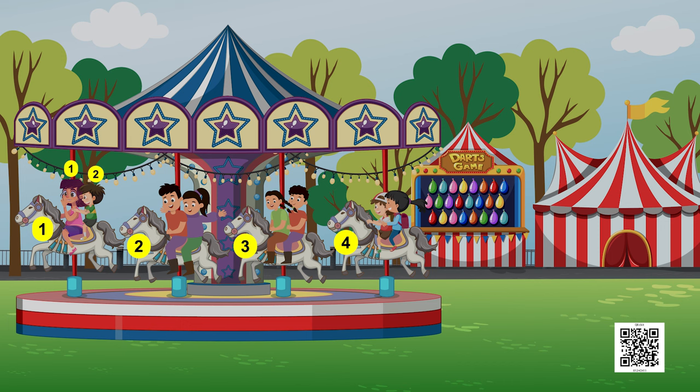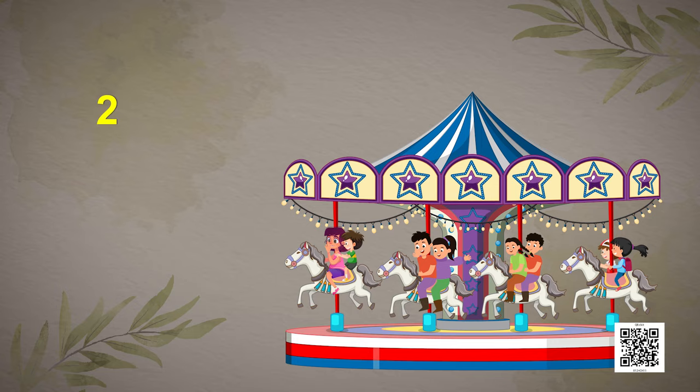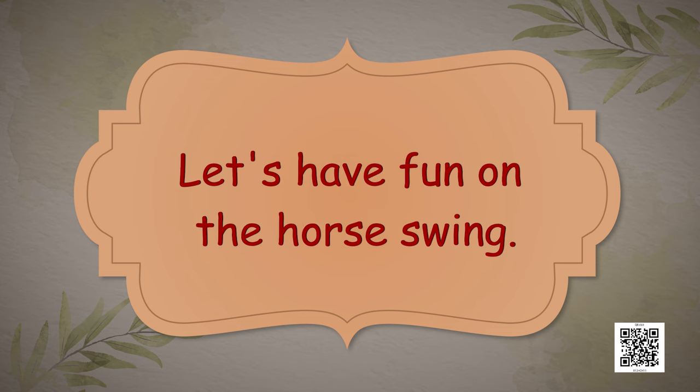1, 2 on 1 horse. 1, 2 on 2nd horse. 1, 2 on 3rd horse. And 1, 2 on the 4th horse. Now can you count the total number of children on the horse swing? 2 plus 2 plus 2 plus 2, which equals 8. So now we know that 8 of us can sit on the horse swing all together. So let us have fun on the horse swing.